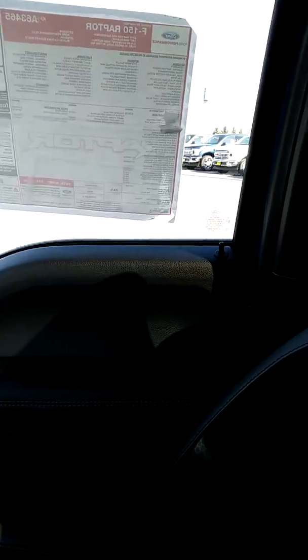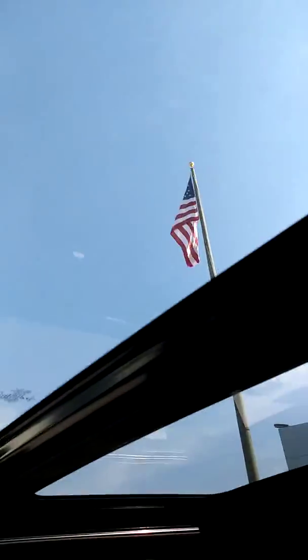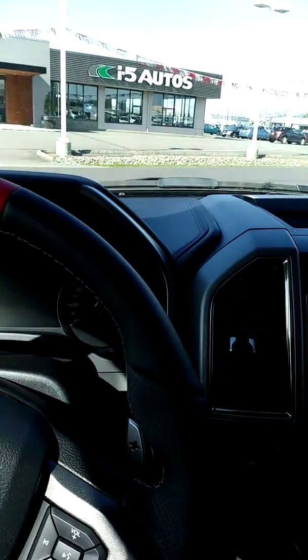So this is brand new. 2019. Crew cab. Panoramic moonroof. This is one sweet dude. Auxiliary switches. Lighting. Moonroof switches.